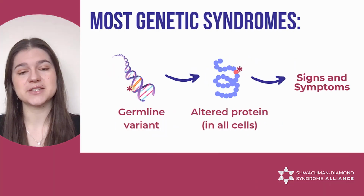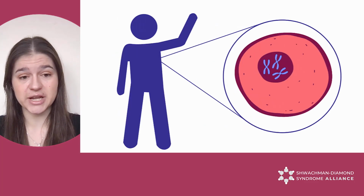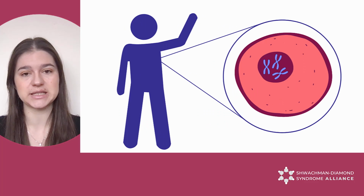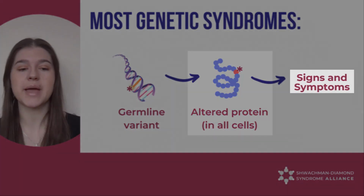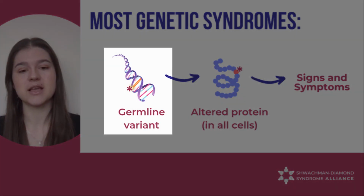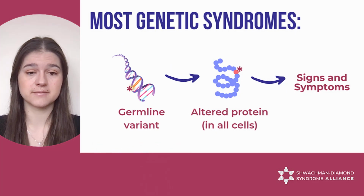The way SBDS variants cause leukemia is a bit different from the way they cause other SDS features. For most genetic diseases, the genetic changes you are born with are present in all of your cells and cause symptoms directly. For example, without the SBDS protein, the pancreas may not produce enough enzymes. These changes you are born with are called germline variants because they come from your parents' eggs and sperm, and they're present in all of your cells.